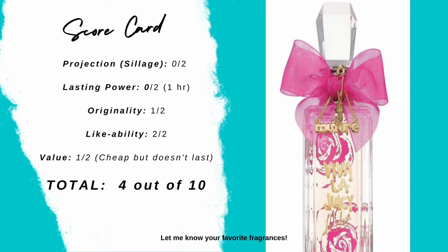So the overall score is low. It's a 4 out of 10. But believe it or not, would I have this bottle? Is it full bottle worthy for me? It actually is, because I really enjoy the scent. But I have to give you guys an honest review. Its performance is crappy, but I really like the scent. So it's full bottle worthy for me.